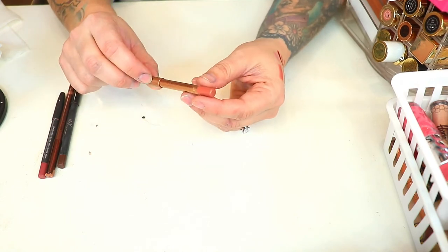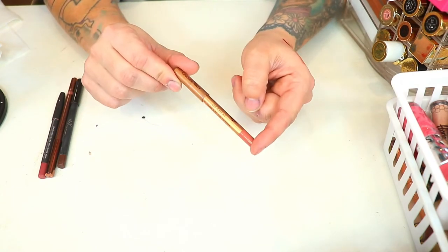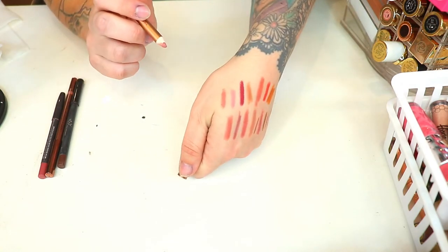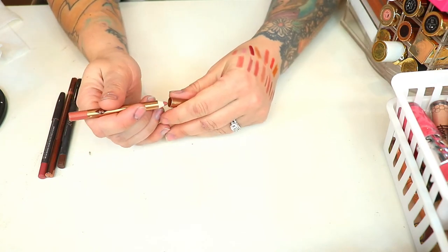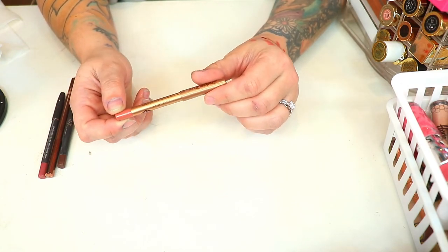And then Charlotte Tilbury Pillow Talk Lip Cheat. I do like this one. It's not one of my favorite lip liner formulas, but it's not bad. It's just, there's something about it. I'm like, okay, it's fine. Do I love it?